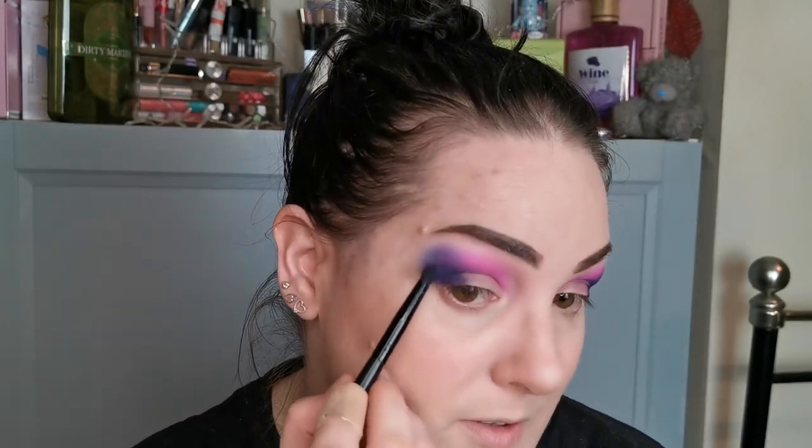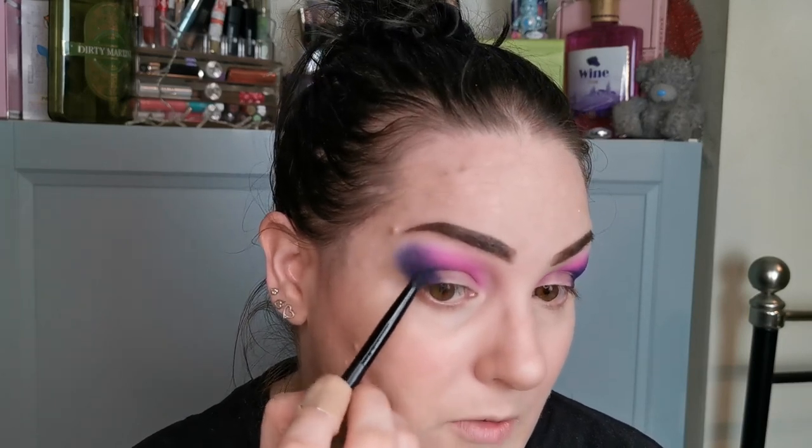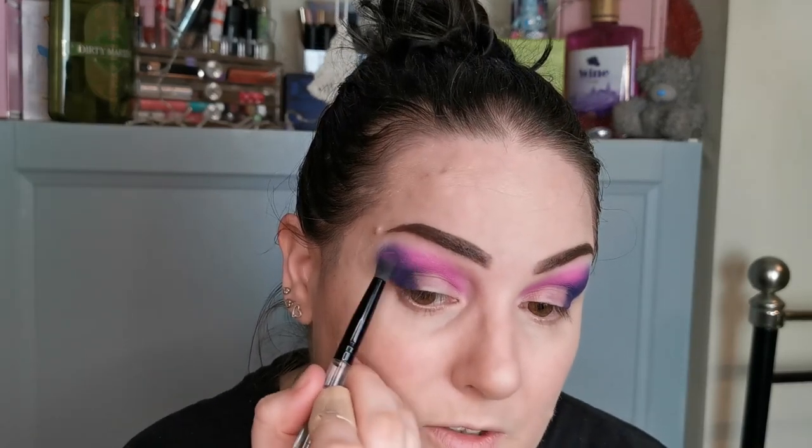I'm gonna dip back into that deep purple a little bit because I want to re-intensify it down low, but then I want to bring it up into that purple just a little bit more. And then I'm just taking a tiny bit of that just to assist that blend a little bit more.